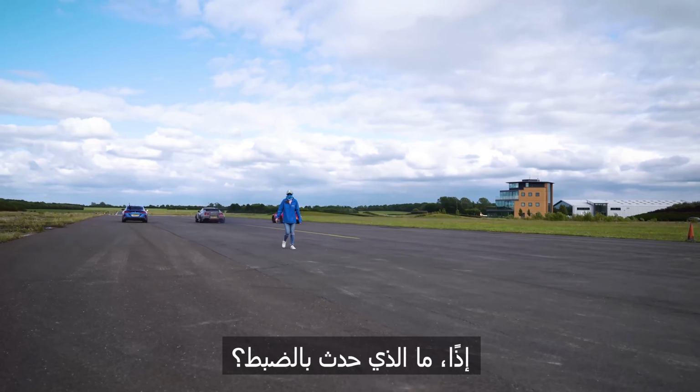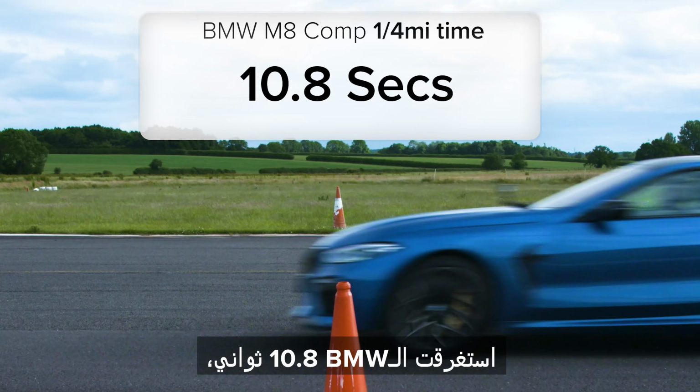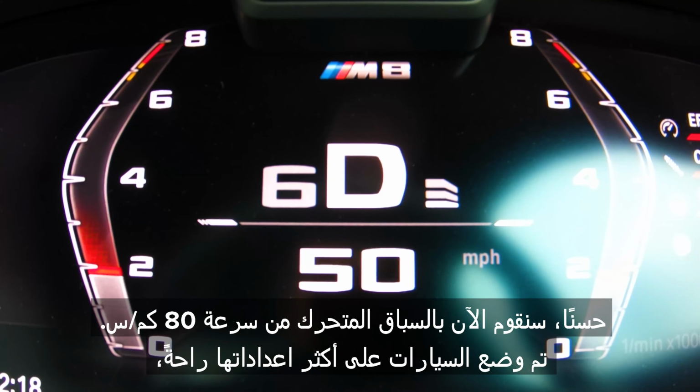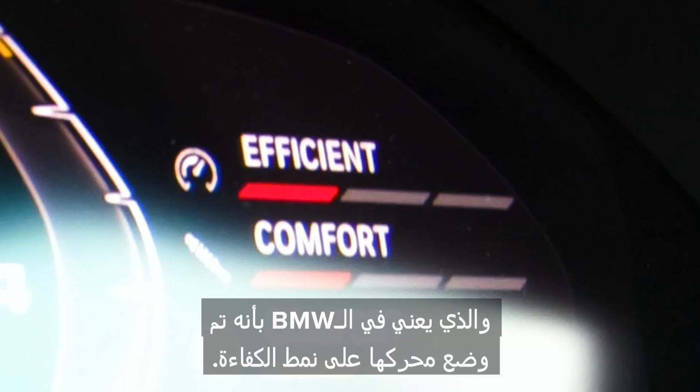So then, what exactly happened? Well, the Porsche completed the standing quarter mile in 10.2 seconds. The BMW took 10.8 seconds, and the Nissan did the quarter mile in 10.9 seconds. Okay, now we're going to have a rolling race from 50 miles an hour. The cars are in their comfiest setting, which in the BMW means I'm in efficient mode for the engine.